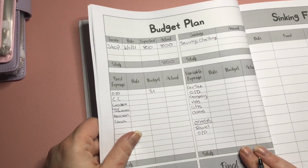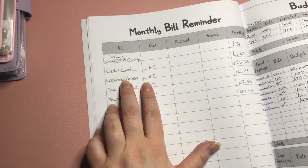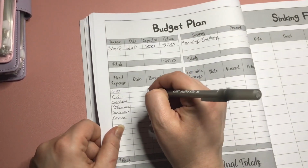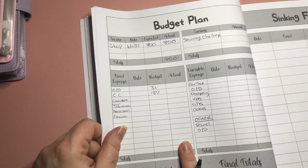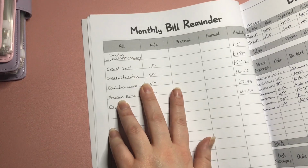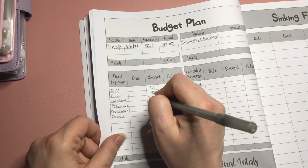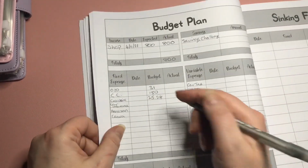My overdraft charges. It's a daily charge that comes out just for being in my overdraft. Credit card, I paid 180 this month. I'll fill up the actual totals probably towards the end of the month. Creative Fabrica, 25.28. Car insurance, 46.18.